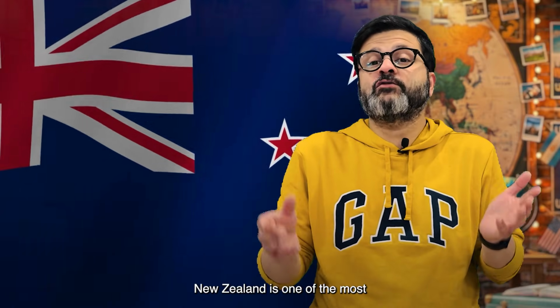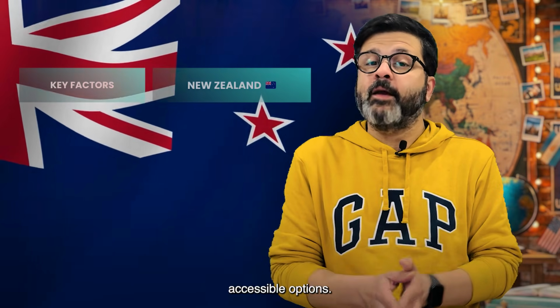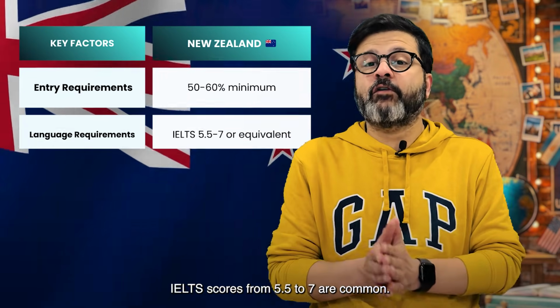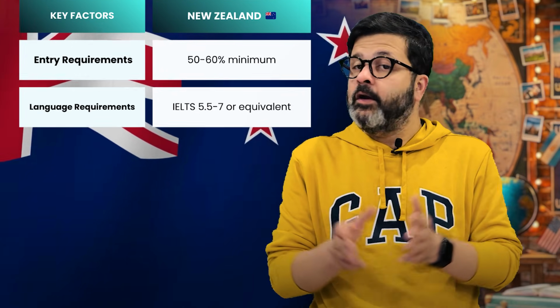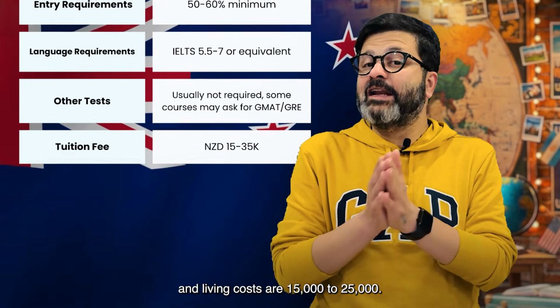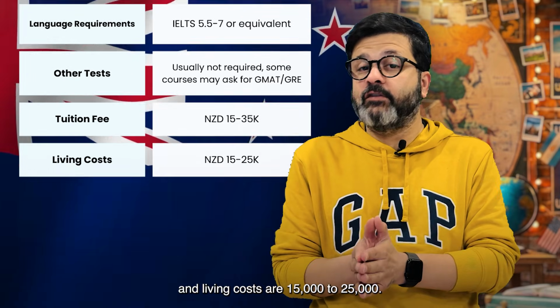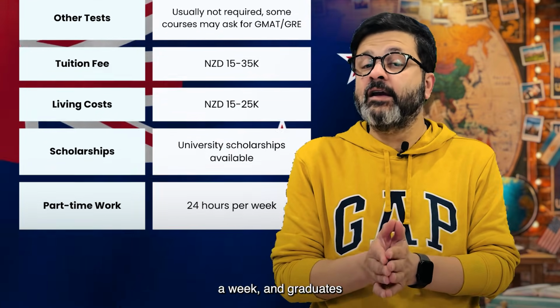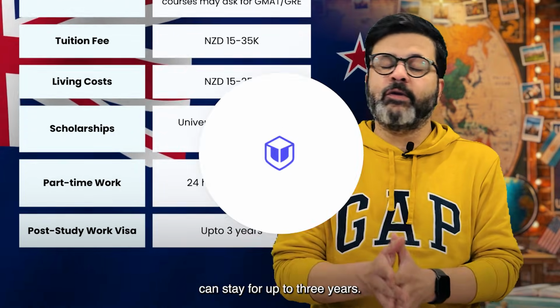And then New Zealand, which is one of the most accessible options. Many courses accept students with as little as 50%. IELTS scores from 5.5 to 7 are common. Tuition is between 15,000 to 35,000 New Zealand dollars per year and living costs are around 15,000 to 25,000. Students can work part-time for up to 24 hours per week and graduates can stay for up to 3 years.